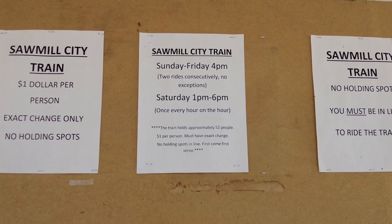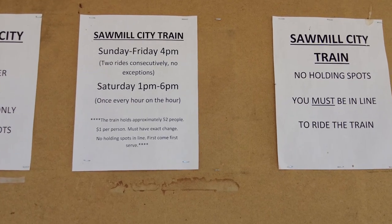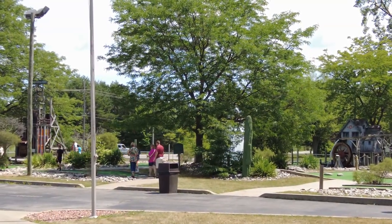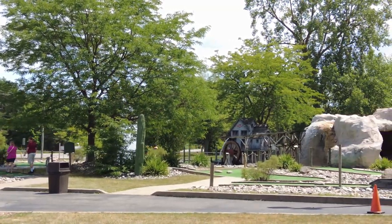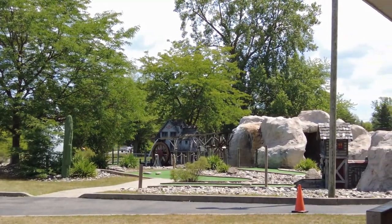So we may try and do this either today after 4 p.m. or tomorrow sometime in the middle of the day. It's only $1 per person, and it looks like it's a lot of fun. Just the other side of the train station, there is a mini golf area. And this looks like it would be a lot of fun. You know us, we love mini golf. I think we'll be coming over here to play sometime in the next 2 days.